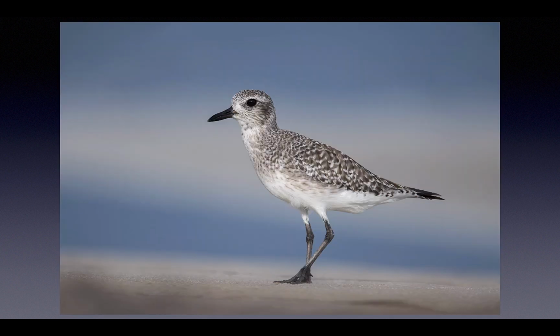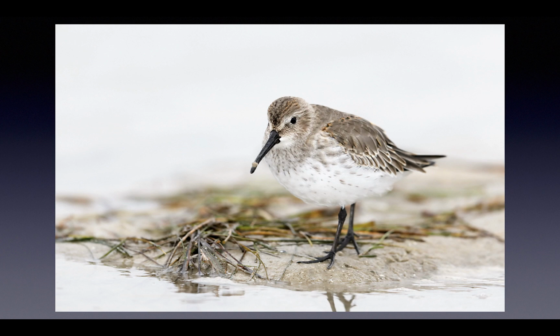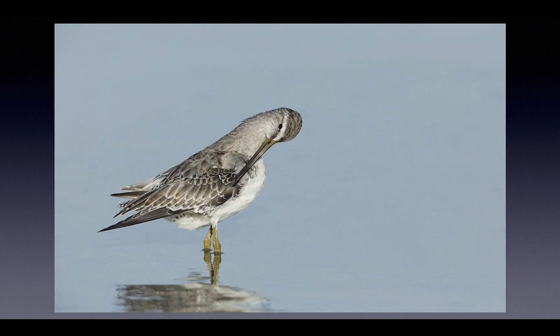Black-bellied plover looking sleek, photographed at ground level off the tilted rear screen of a Sony body. There are 4 or 5 species of plover, and if we're lucky, we'll get to see and photograph piping plover, this one a juvenile. We'll also have Wilson's plover for sure, semipalmated plover for sure, snowy plover, and black-bellied. This first winter dunlin was photographed while seated, as was this preening first winter short-billed dowitcher.